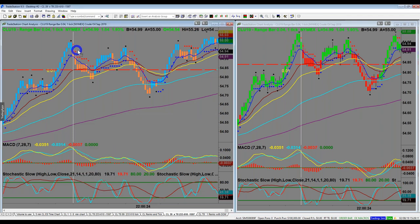Now, let me give you a heads up. When you see yourself gapping away from the trigger line here like that, we call that a bubble. They're a really good indication that you're about to get a change in market direction or a reversal. This is another type of Heikin-Ashi chart. See how we've gapped away? So when you gap away, this can be a really powerful signal of a possible reversal.